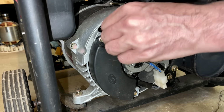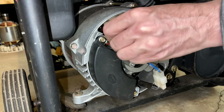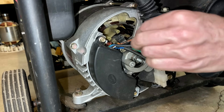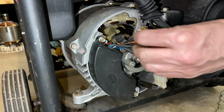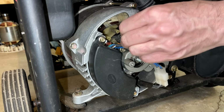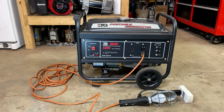Make sure you put the positive on the left brush terminal. I'm pretty sure this is going to work, just like the other generator. It's a little late outside now, so I can't really run this outside, but I'm going to start it real quick and just make sure that light comes on.